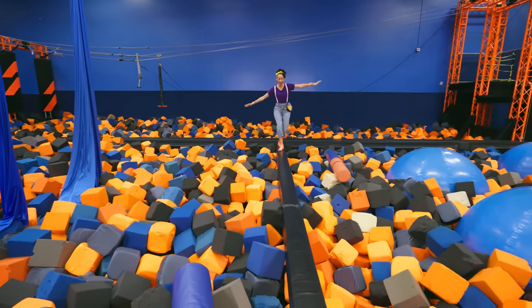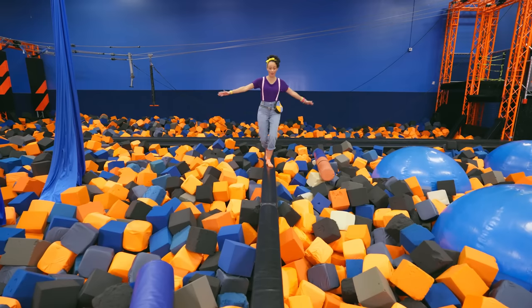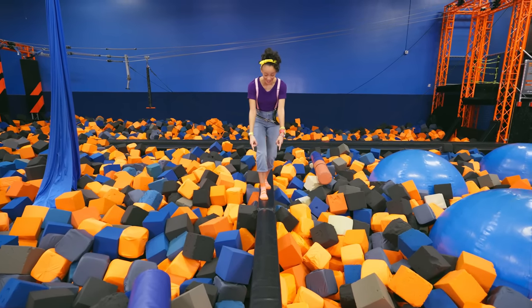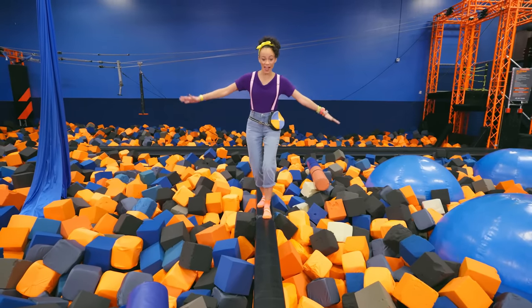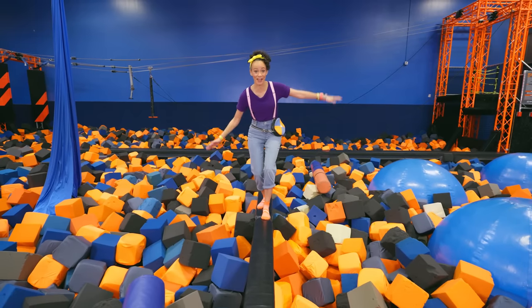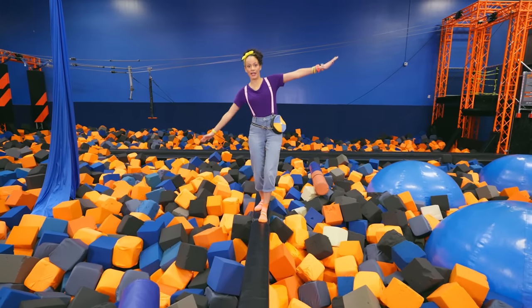Whoa. Whoa. Do you know what this is? This is a balance beam. It's called that because it's a beam and you have to have really good balance to stand on it. Whew. You don't want to wobble and go side to side.